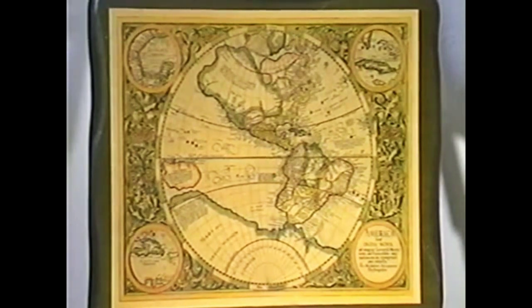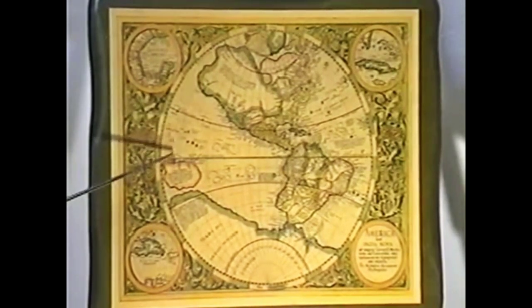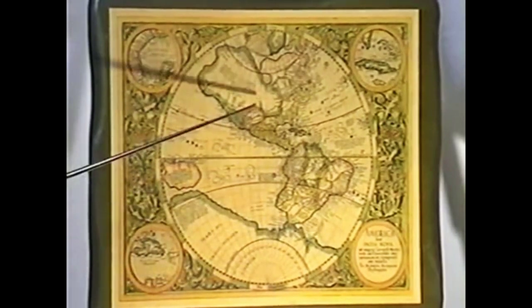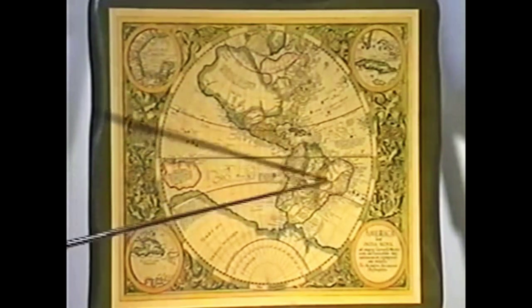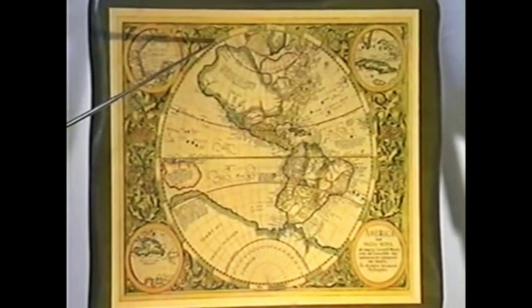Many significant things on this map. As you can see, it shows the Western Hemisphere. We have Terra Australis down here, North America here, South America here. This is a plaque that we found at an antique store. No one there knew what it was, but we did, and we picked it up very cheap.